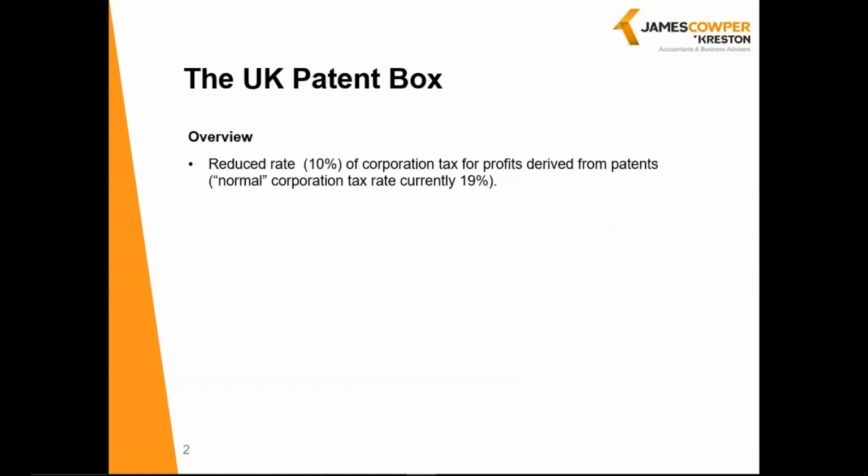To elect into the Patent Box, there are various conditions to satisfy. Qualifying company. You must be a qualifying company, that is, a corporate entity paying UK corporation tax with qualifying IP. The company must actively elect into the Patent Box. This is a one-off election that is made by the company, i.e. it is not per patent, and once the election is made, the company remains in the Patent Box automatically each year. This is an important point, as you cannot cherry-pick which years you would like to be in the box.